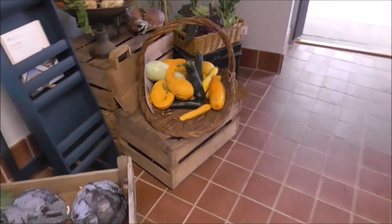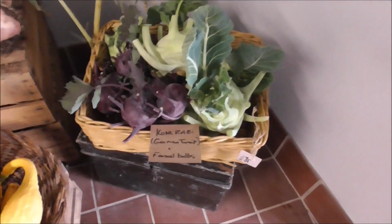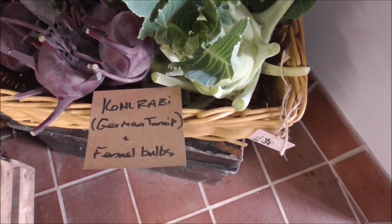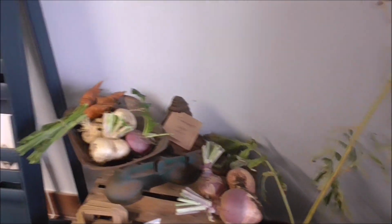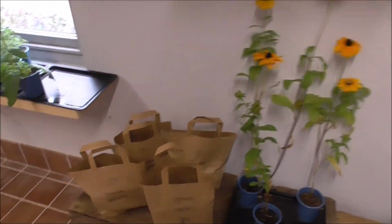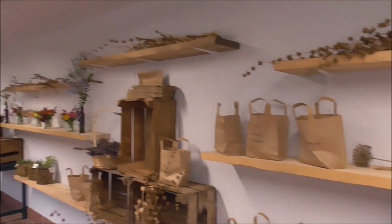All sorts of produce here. What's this? Don't know. German turnip. Come here, Rabbi. And these are courgettes. Those are courgettes. And there's all sorts of turnips there. Broad beans. Love broad beans. Wonderful place.